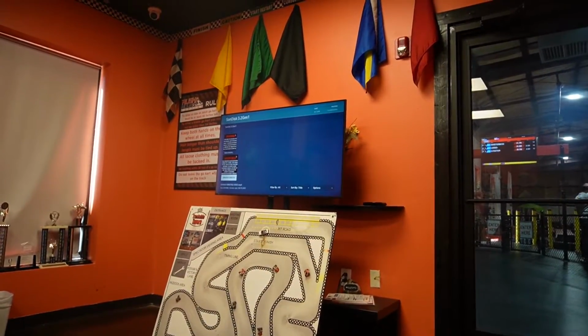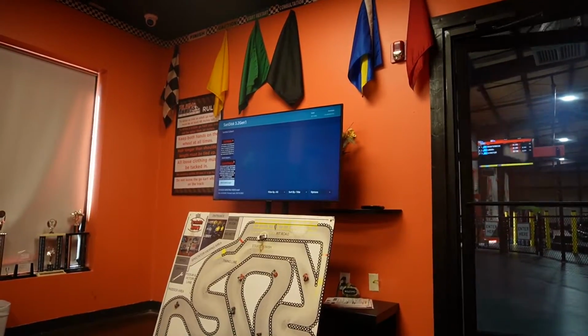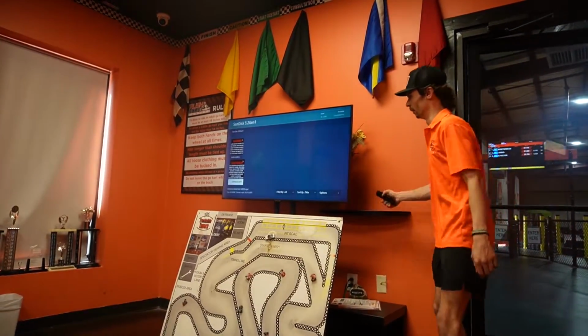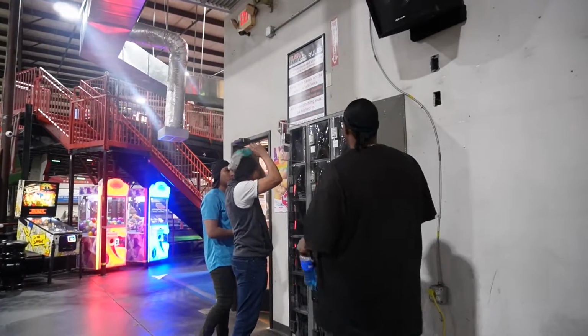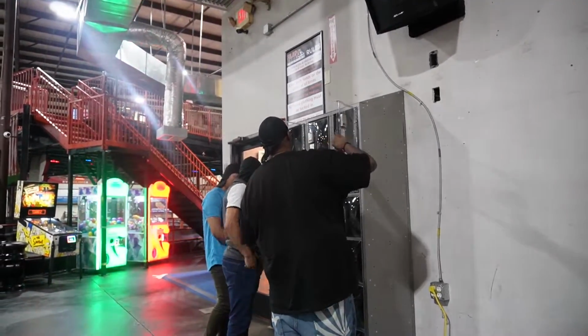Alright, so since this is our first race, we do have to come into the briefing room first, and we're going to go over the rules. Alright, so we are about to race. Luckily they do have some lockers, so we're going to store our stuff in there and get ready to race. We'll see you guys out there.